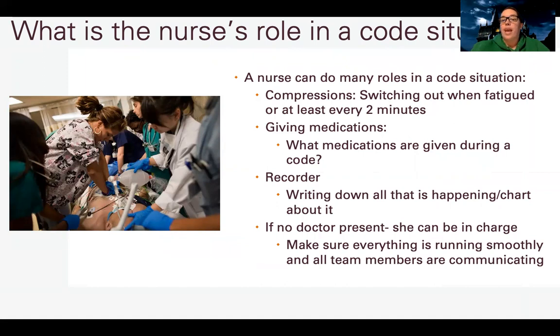Another nurse can give medications, and we talked about what medications are given during a code, things like epinephrine, amiodarone, calcium channel blockers. We can give electrolytes, we can give sodium bicarb, all that stuff. And again, you don't have to know all of those in depth, but being familiar with some of those would be helpful to know what should I expect to be giving? How is it going to help the patient?